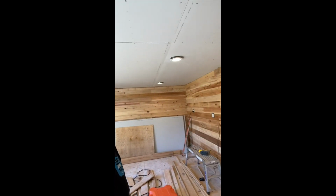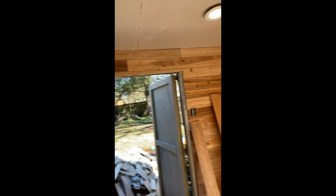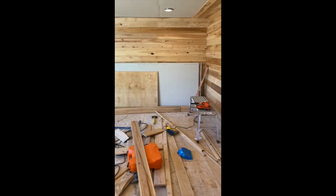And just like that, the walls are done. I still gotta trim them out, but. Yes, sir. Getting her done. It's exciting. Finish the walls. And started running ceiling. Boom. Starting to come back the other way now. Gonna be awesome.